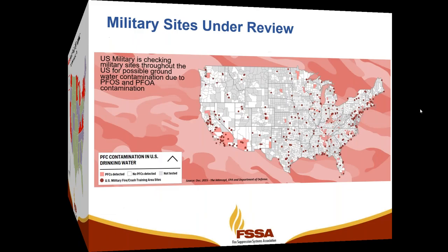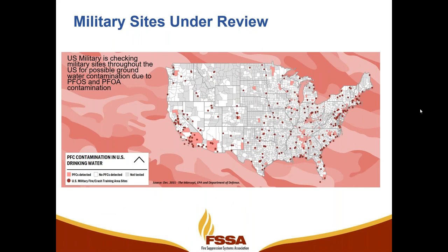Remember, I said that just about any place that the military had a base where they did fire training, there were issues associated with that. And this is just a map. It's actually grown to more sites since I found this on the internet. More and more sites are being added every day, but these are all areas of concern where there's groundwater contamination based upon the use of fluorinated firefighting foams, primarily for training issues. Next slide.